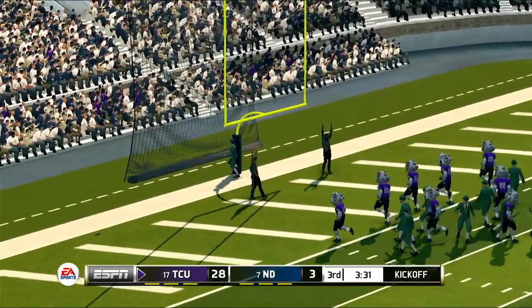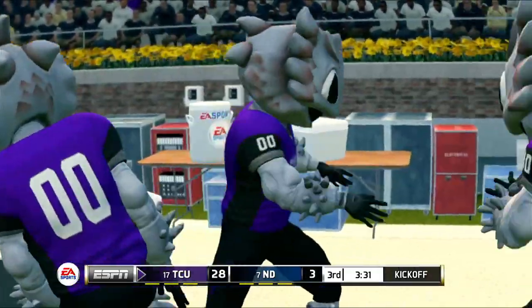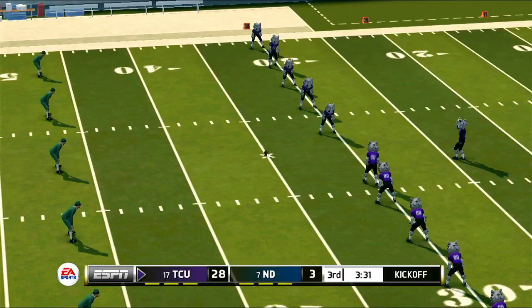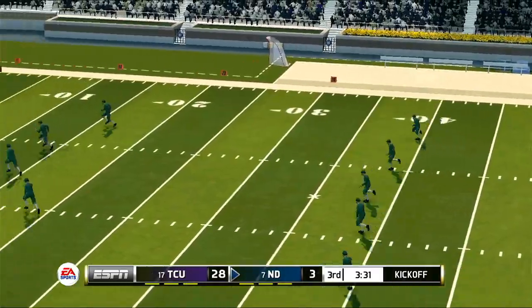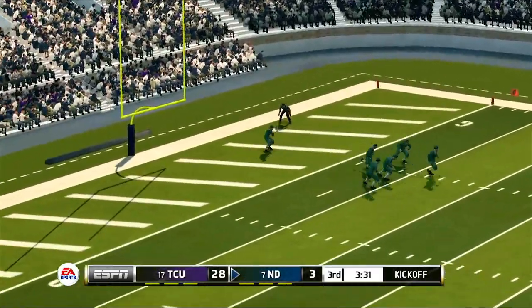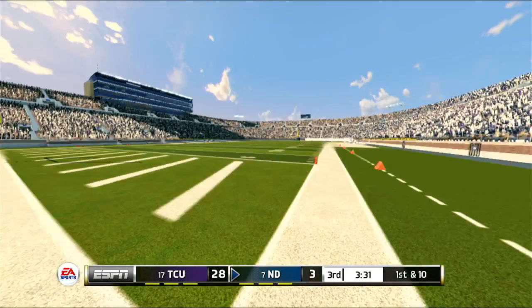And he adds the extra point. So that's a five-play, 58-yard drive, and that's good for a touchdown. Brad, I thought the offense did a really nice job of mixing up the play calling on that drive. I thought the defense was on its heels most of the drive because of the versatility of the offense.